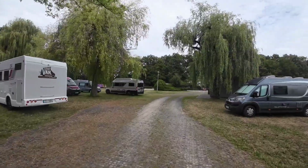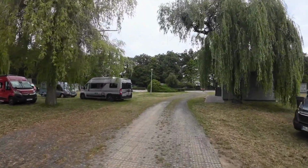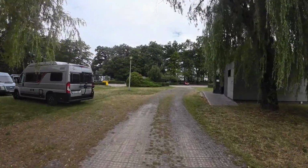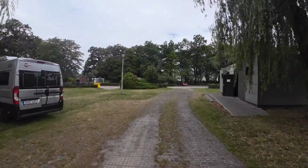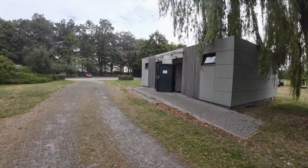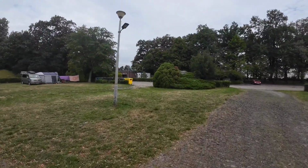For the next few days, we'll be looking for gnomes. Apparently, I thought they were just here, but they're not. They're actually all over the world, but most of them are around this town. There's the showers and toilets. There's more than that. There's other ones that are on the site as well.